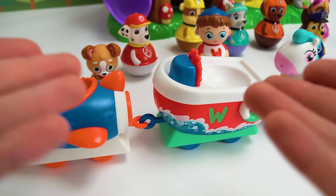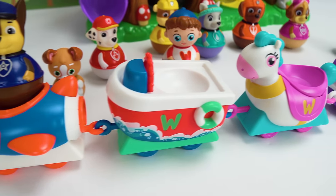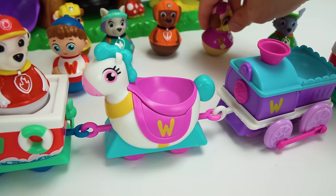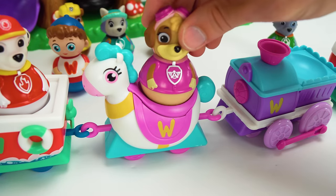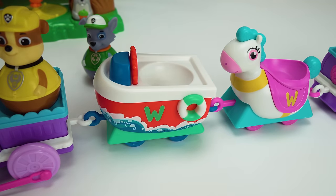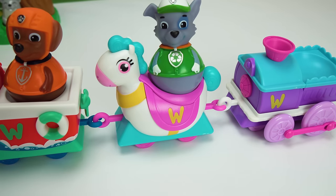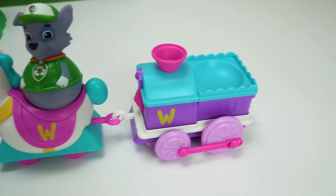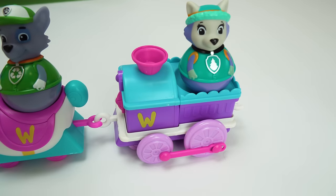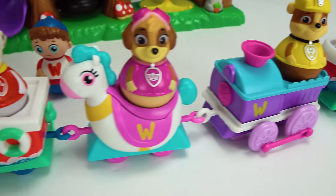Can you remember the order of the pups? First is Chase. Second is Marshall. Third is Sky. Fourth is Rubble. Fifth is Zuma. And sixth is Rocky. And finally, seventh is Everest. Whoa, doesn't our train look so cool filled with all these Paw Patrol pups?